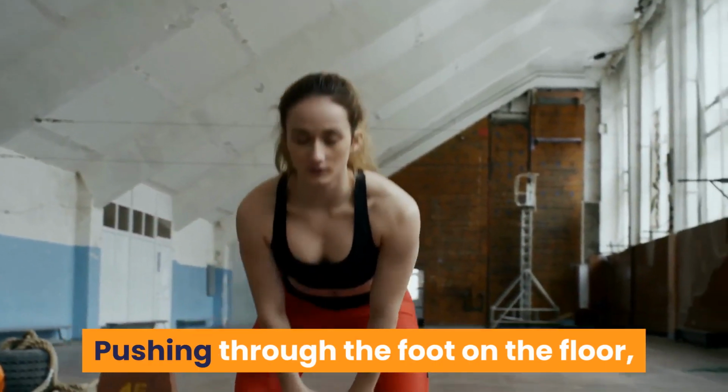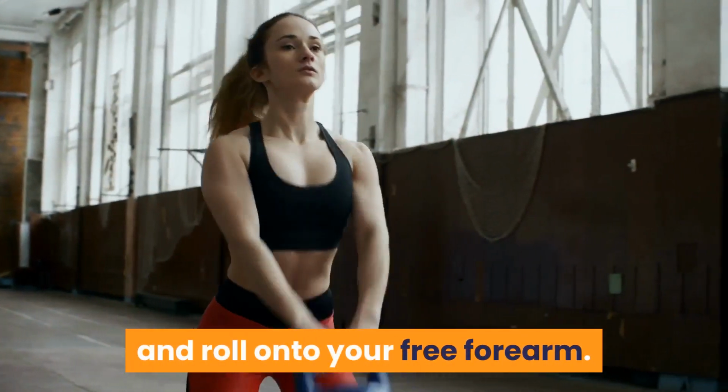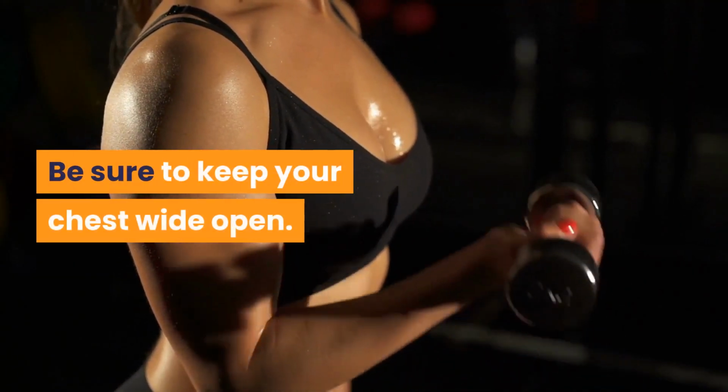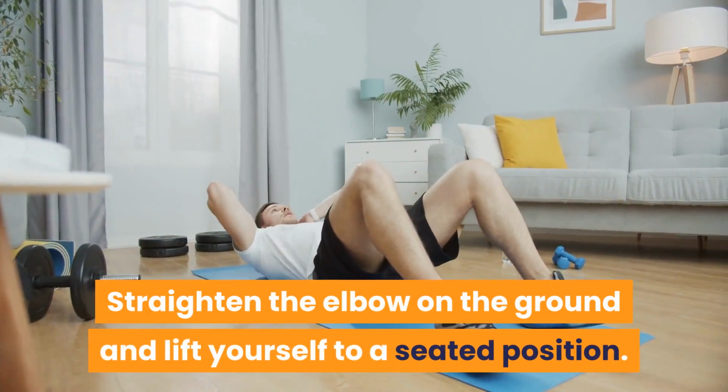Pushing through the foot on the floor, punch the kettlebell up with the loaded arm and roll onto your free forearm. Don't shrug your shoulder toward your ear with the supporting side. Be sure to keep your chest wide open. Straighten the elbow on the ground and lift yourself to a seated position.